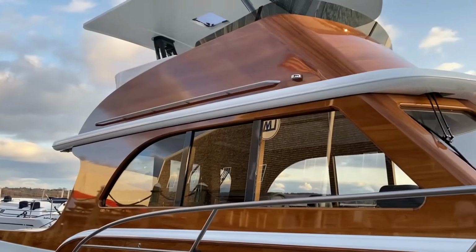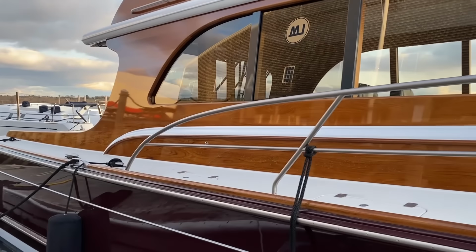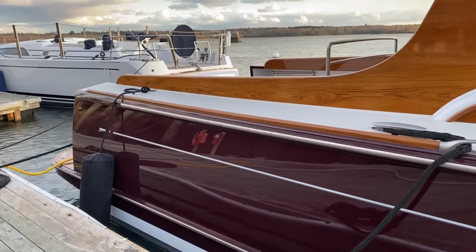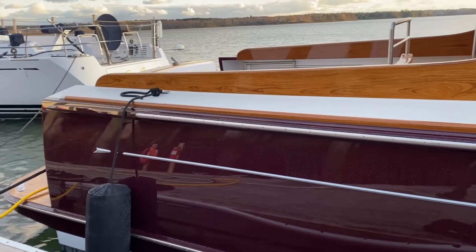IPS power. So it gives us a real modern classic looking boat. Again, we don't come up to Maine in November much. So you know when we do, you have something special on your hands. This boat's gonna capture a lot of attention.